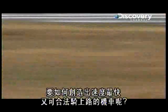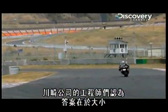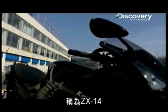How do you create the fastest street-legal motorcycle ever built? Kawasaki engineers decided the answer is size. They created a monster-sized Ninja called the ZX-14.